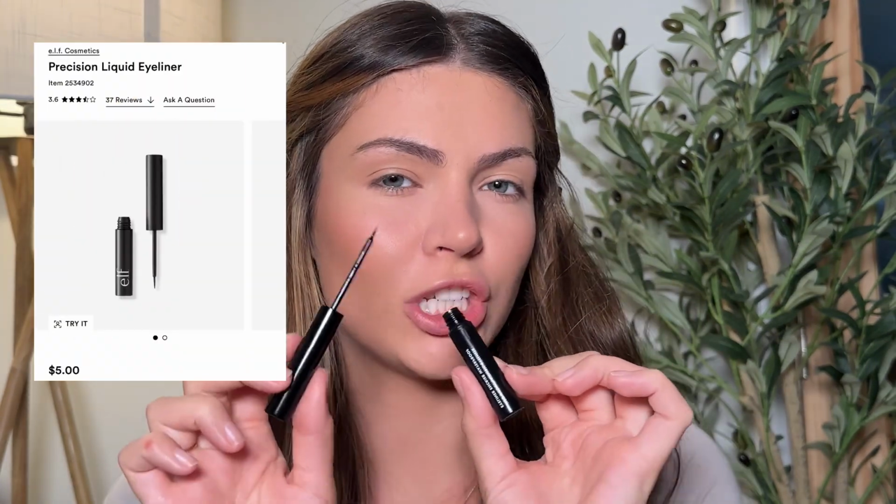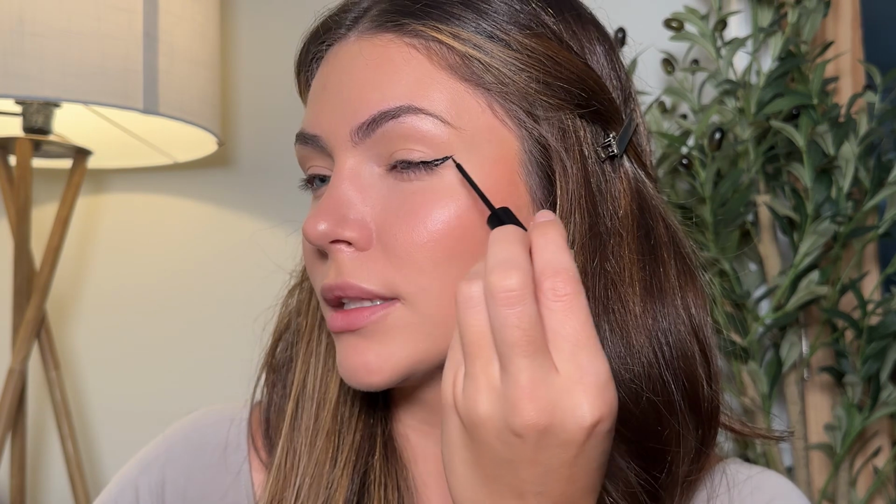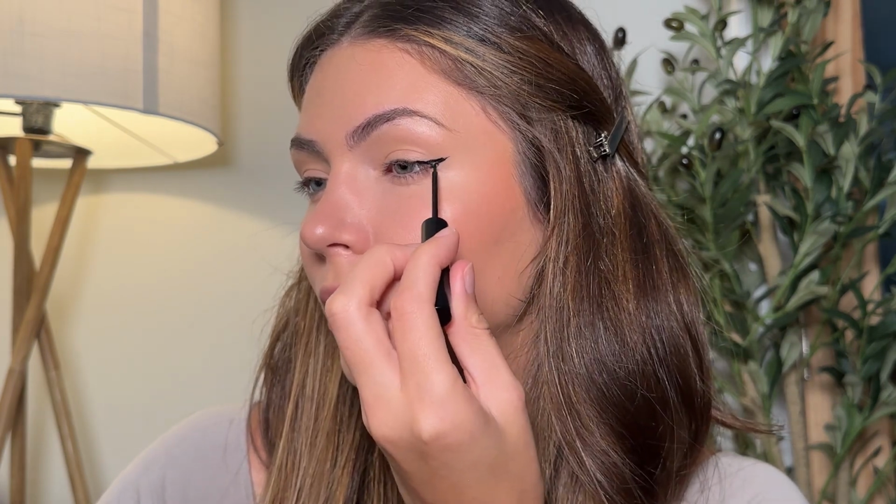Because this is a back to school makeup tutorial, we are gonna completely skip the eyeshadow and go straight in with some eyeliner. I love this e.l.f. liner. It's their Precision Liquid Eyeliner, I believe. And I'm just gonna do a really natural flick. Make sure you have your mirror and you're looking directly at it. Don't look down, don't look up. You wanna look direct. Just follow your natural eye shape and draw. So I like to connect them first and then I just fill in the middle.